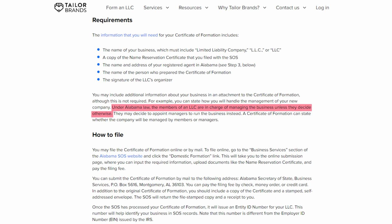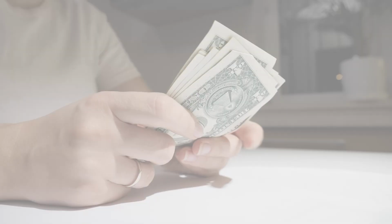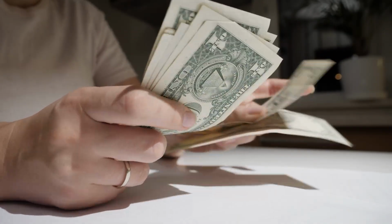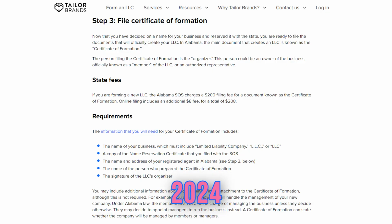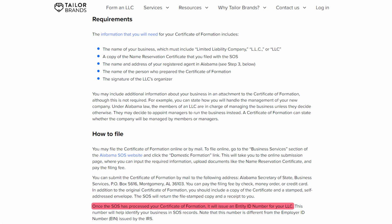In Alabama, the members of the LLC are expected to be the managers of the business. If they decide to assign managers other than themselves, the Certificate of Formation can help report that. And naturally, any fees of the state would be due with the application. As of 2024, the fee to mail the document is $200, while the fee to file online is $208. Once the state has approved your paperwork, your LLC will get an entity ID number from Alabama.